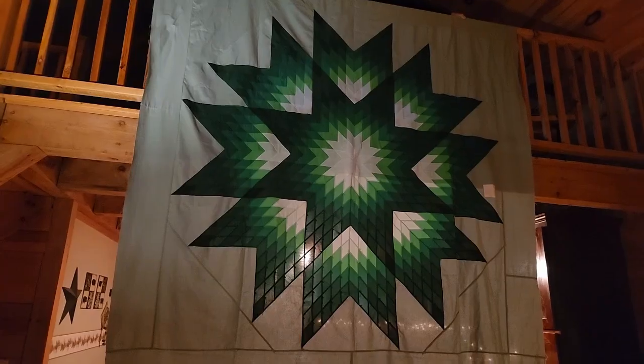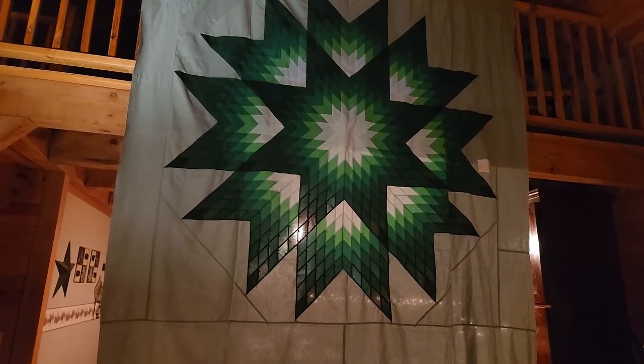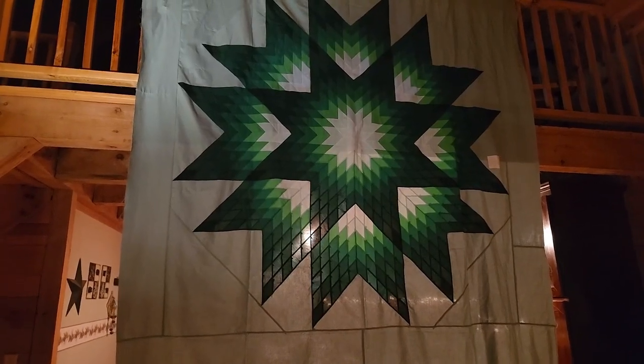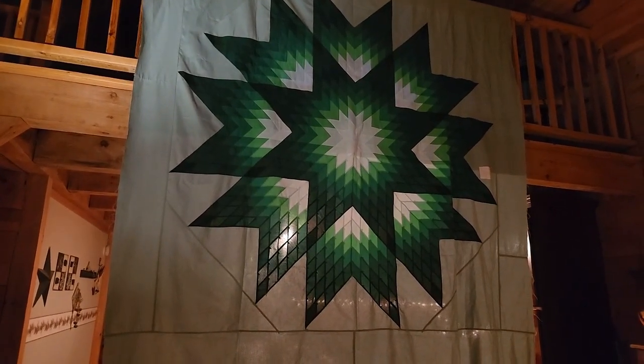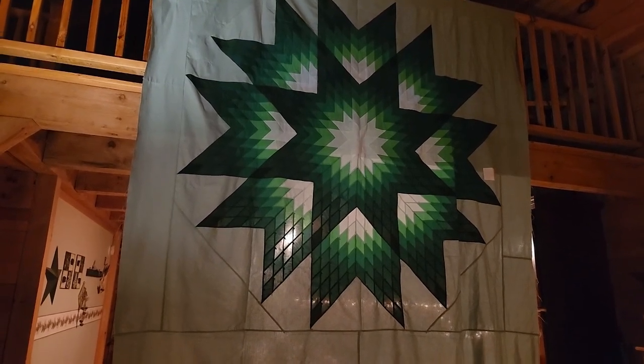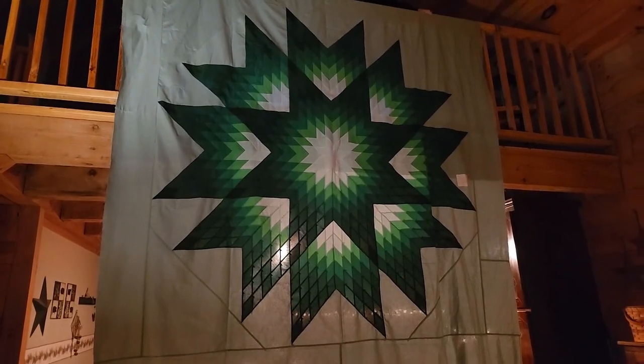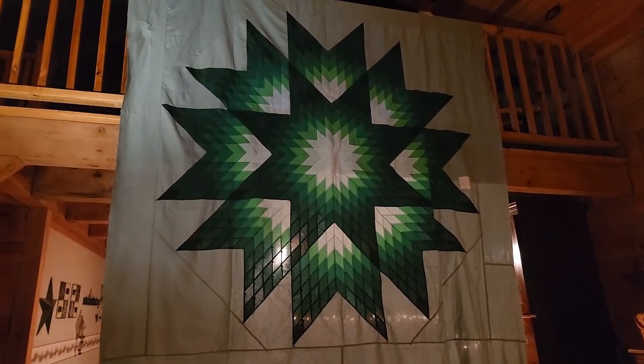You can have a top made and quilt it yourself, or have it long arm quilted if that's what you like. Or again, I have a new quilter who is looking for work, and I think we could produce a beautiful finished quilt for you as well. But on this one, you need to contact me for a price.